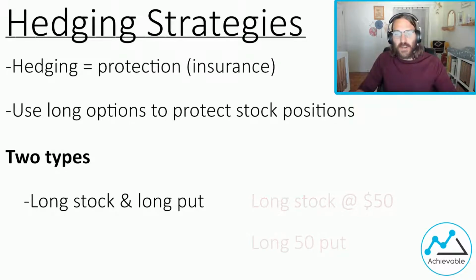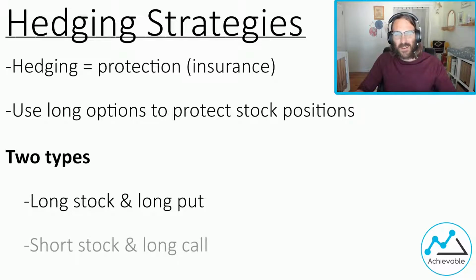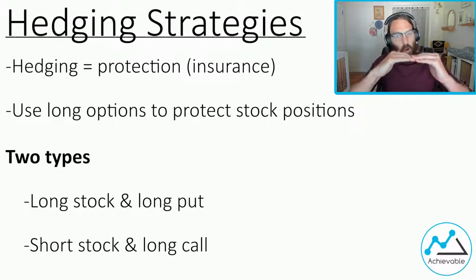The other hedging strategy is short stock paired with a long call option. And again, we will focus primarily on the stock position here. Short stock means that we have borrowed stock from our broker-dealer, sold it immediately, and we're hoping that the market price of that stock falls so that we can then buy that stock back later.